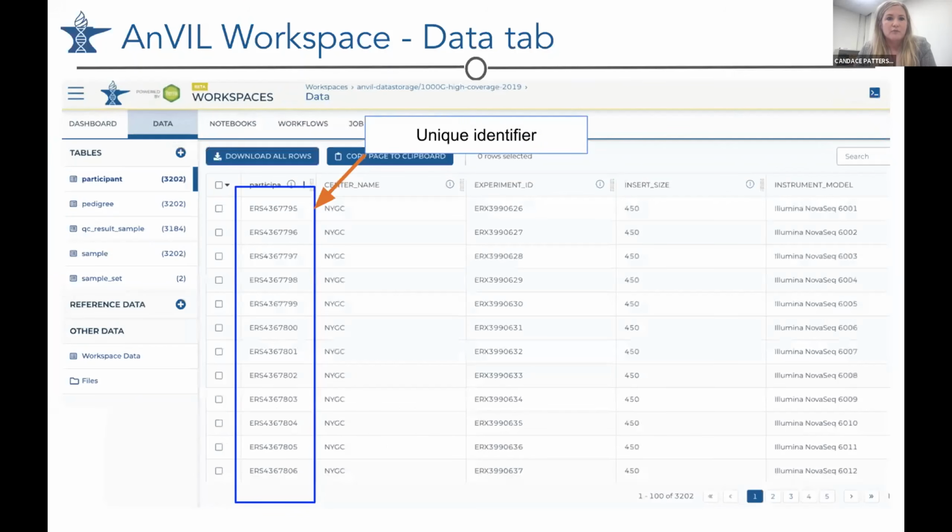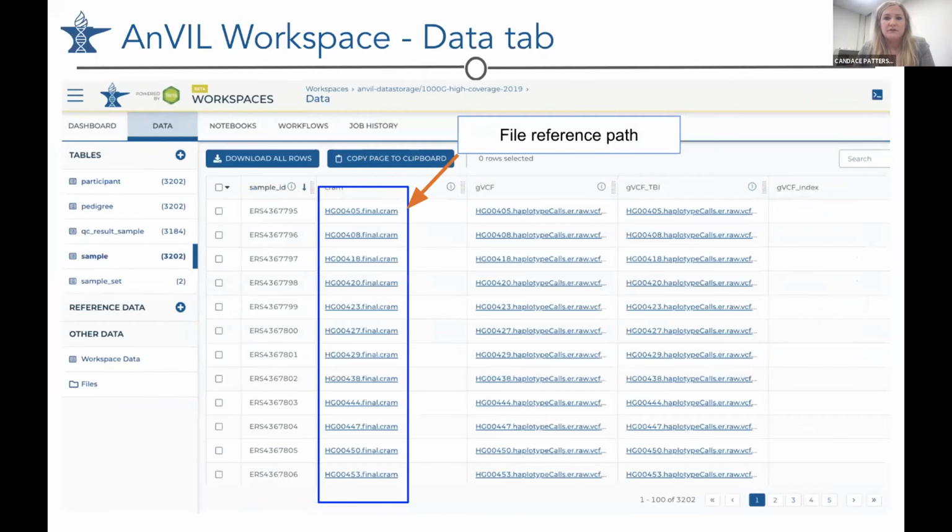The important thing is, within the table, you want to ensure for participant and sample, and for any of the workspaces, that you have a unique identifier that's used as the primary key in that data table. And then you can see here you have this file reference path. What's useful about having the file reference path built into the data tables is that you could select the rows within the table and bring that into downstream notebooks and workflows, which we'll show later.